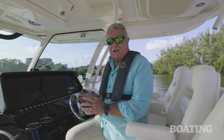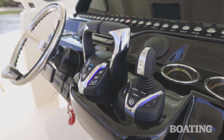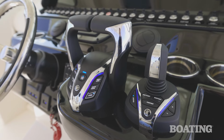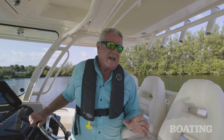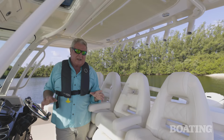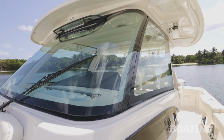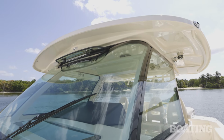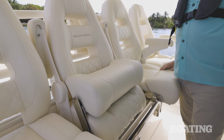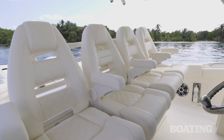Now when you come to the helm station, you'll see that we've got power steering that's integrated into those motors. We've also got Helm Master joystick controls, and that's standard with this boat, along with the super smooth electronic throttle and shift. Now the Canyon has a beam of 13 feet 2 inches. That's a super wide beam in a boat this size, and what it enables is a row of 4 seats here behind the helm, all protected by the tempered glass windshield and all shaded by the hard top. Now all 4 seats are equipped with a flip-up bolster and armrests that fold away. There's also footrests down below for optimal comfort, and the seats adjust fore and aft.